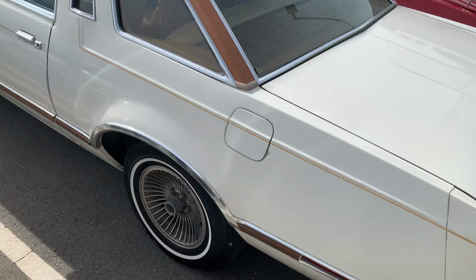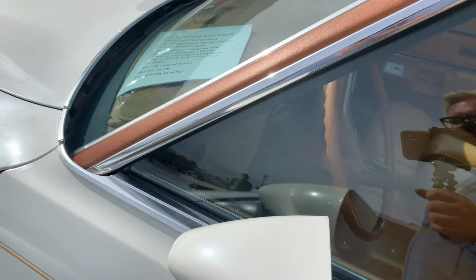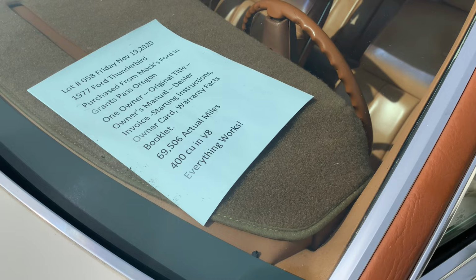It's even got the original radio in it. Wow, it says it's got 69,506 actual miles. It's got the 400 cubic inch in it. One owner car. And it looks like it.